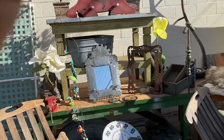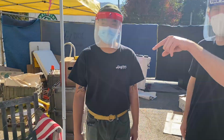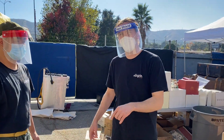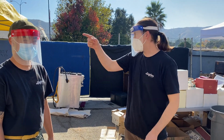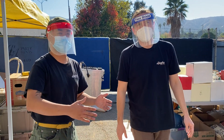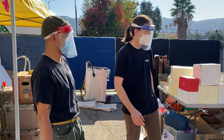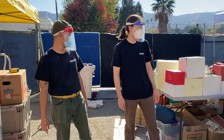Very cool. So the way it's going to be set up is one way. The way we just went, you won't be able to go back and forth. You just go in a circle, and then checkout will be out here. It's like a maze. It's like a fun maze. It's like IKEA. Shout out to IKEA.